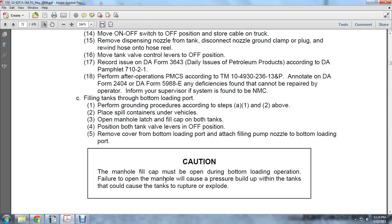Caution: the manhole fill must be opened during the bottom loading operation. Failure to open the manhole will cause pressure to build up within the tanks that could cause the tank to rupture and explode.